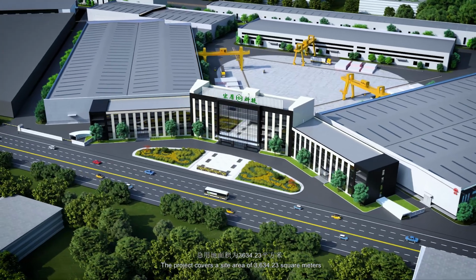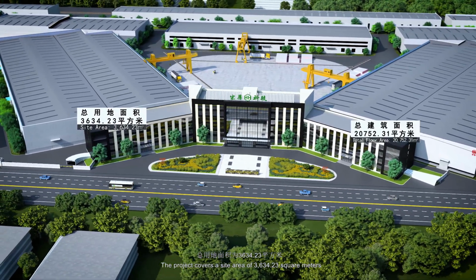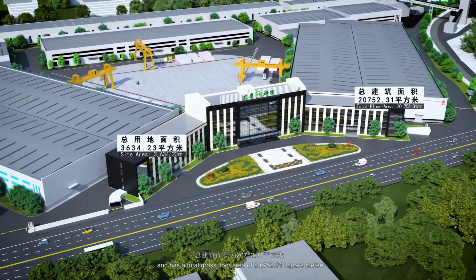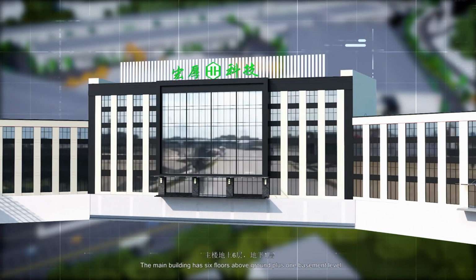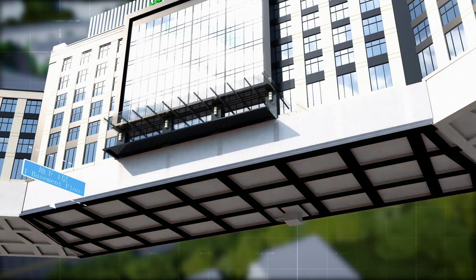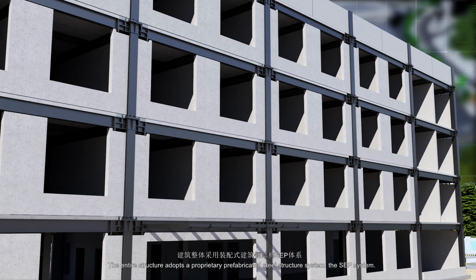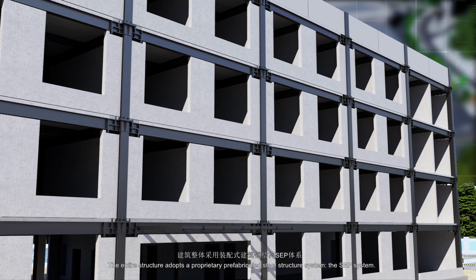The project covers a site area of 3,634.23 square meters and has a total gross floor area of 20,752.31 square meters. The total building height is 24.1 meters. The main building has 6 floors above ground, plus 1 basement level, and the side wing has 4 above ground floors. The entire structure adopts a proprietary prefabricated steel structure system, the stepped end plate system.